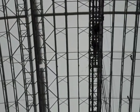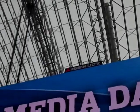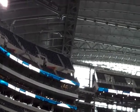There's some features to note architecturally. There's a huge retractable roof on the top of the stadium. They'll probably be keeping that closed since it's near freezing and below freezing right now, and there's a lot of ice that's on the top of it. You can't even see through it. The stadium is hung from two quarter-mile arches that stretch from outside the stadium inside. Everything is hanging off the top of that.